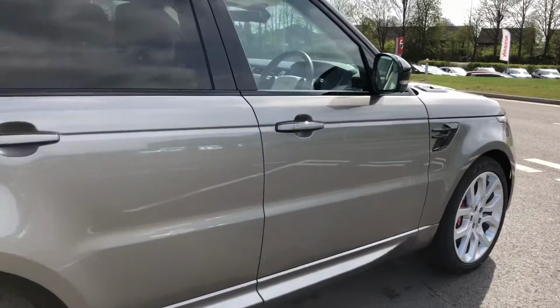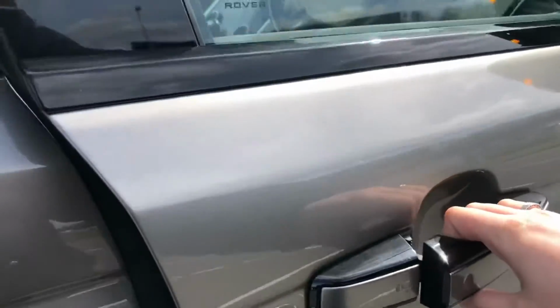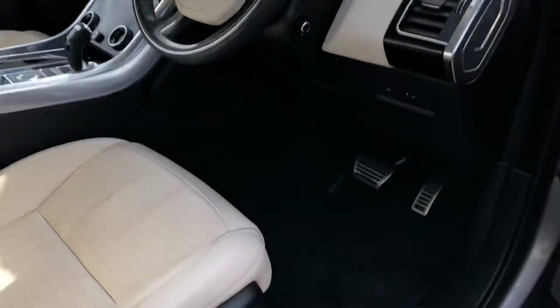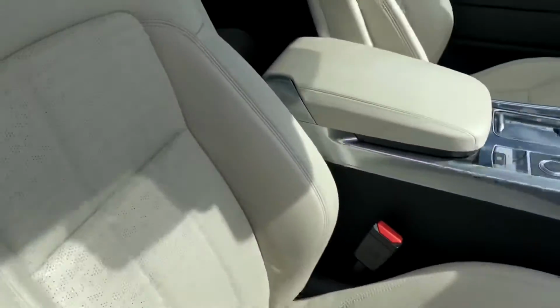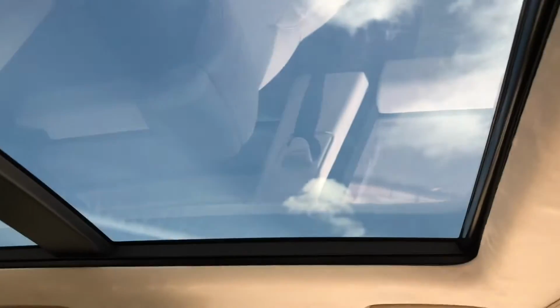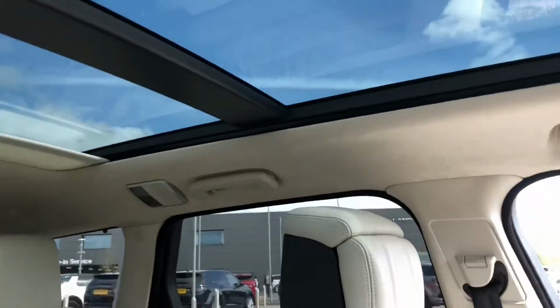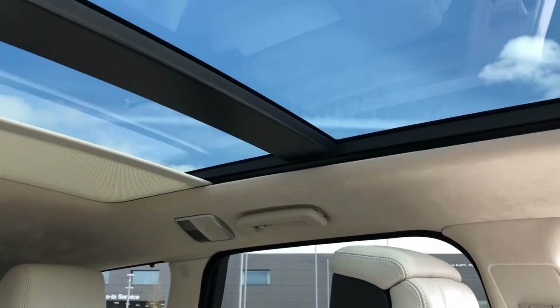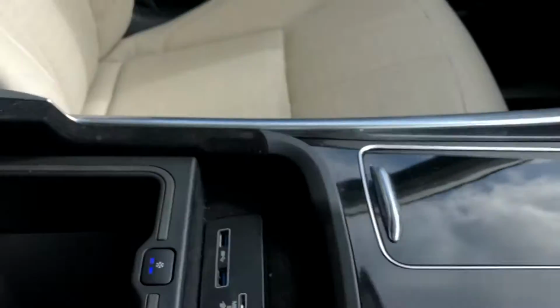Going round and into the car, you also have keyless entry, so if I lock the vehicle I can open it just by pulling the handle as long as the key is nearby. Illuminated Range Rover script tread plates and a lovely leather interior. A sliding panoramic roof, which is really nice to open on a day like today or just for some fresh air, but you do also have a blind that you can pull as far across as you like.